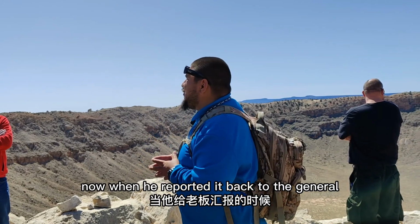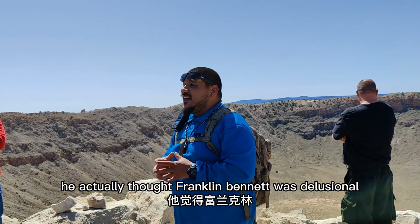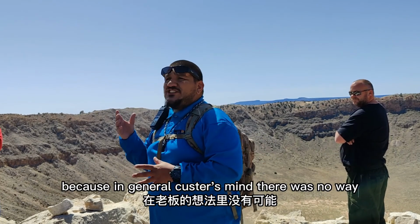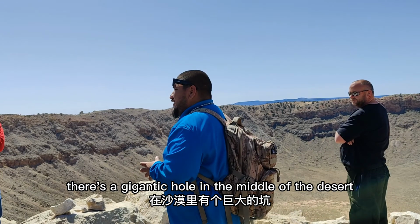Now, when he reported it back to the general, unfortunately, the general didn't believe him. He actually thought Franklin Bennett was delusional. It had to be hallucinated for spending way too much time under the hot desert sun. Because in General Custer's mind, there was no way there's a gigantic hole in the middle of the desert.